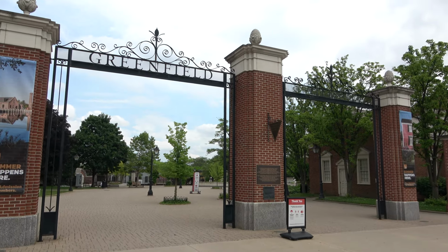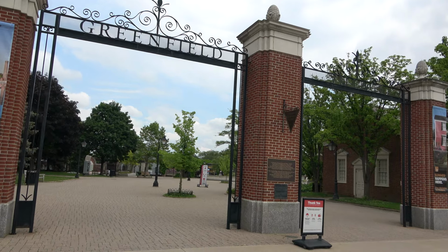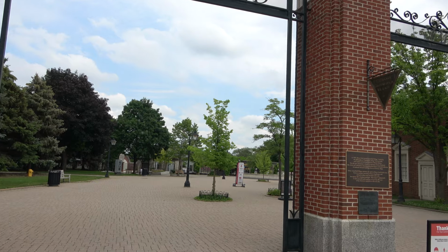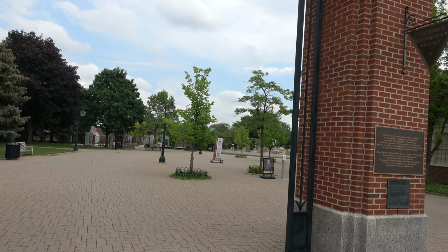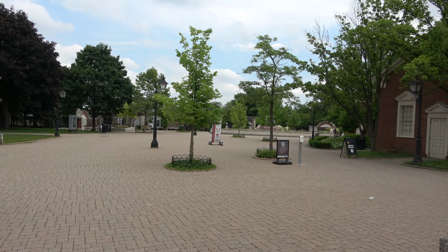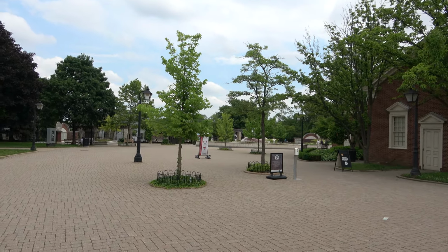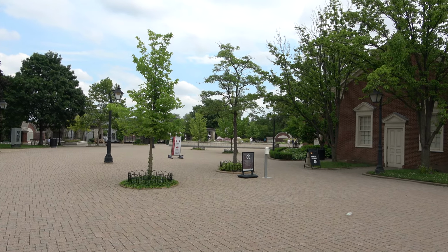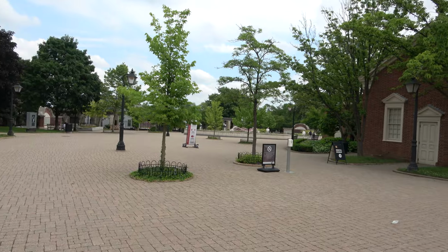Now we're going to spend some time checking out Greenfield Village, which I believe is kind of like a colonial Williamsburg type living museum kind of area. And it's an upcharge. There's different separate ticketed things, so you can just buy a ticket to the museum, you just buy a ticket to the village. There's also a factory tour, as well as an IMAX type movie, and all of these can be combined or uncombined, depending on what you want to do.